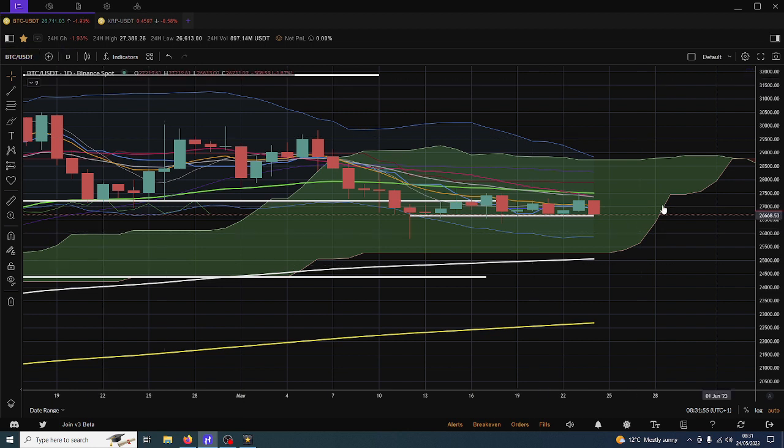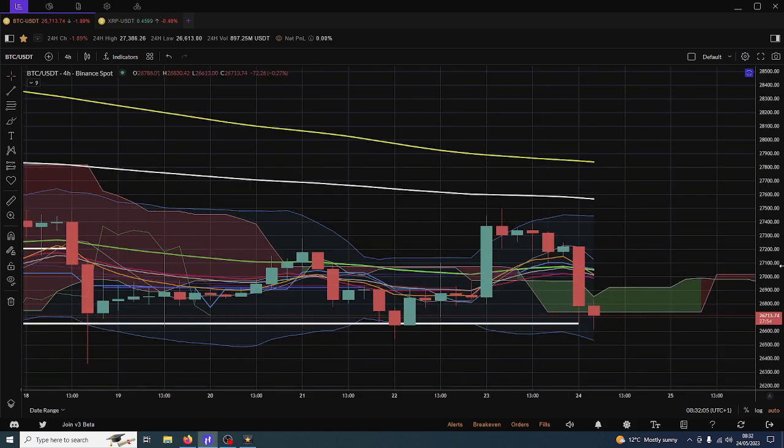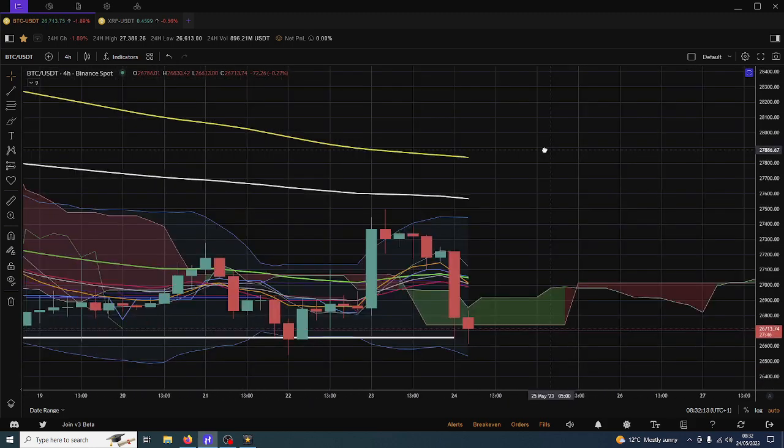So, clean rejection all the way back down to support. You could class this as a bearish engulfing candle at this stage now, but we are back down to the support. So we're bouncing from the support as we speak, but we did get rejected from the resistance. So basically straight from resistance back down to support. And unfortunately, no hope in hell for a pump signal.